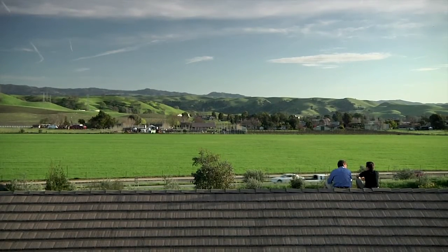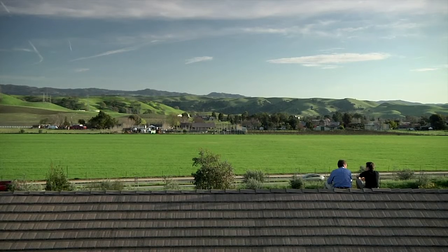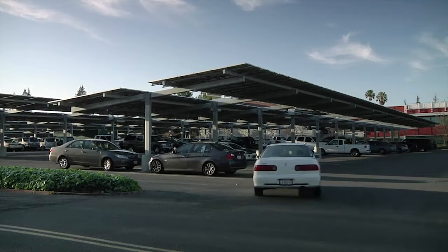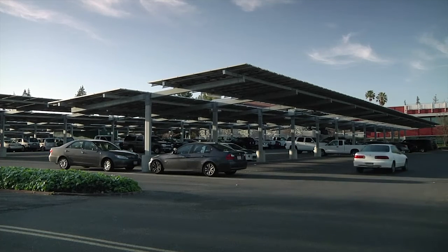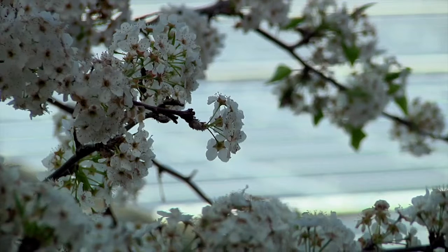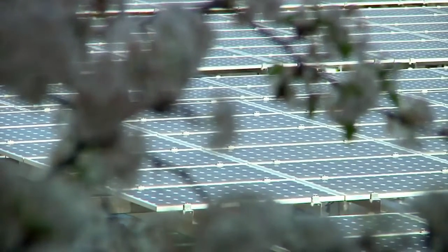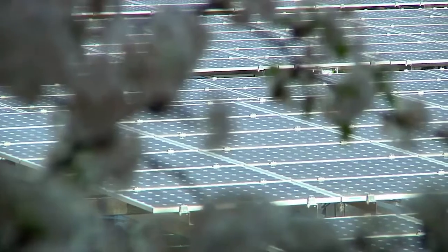Turns out solar too is regional. It's affordable where sun, subsidies, and electric prices are high. But where we have all these things, can we turn solar panels into a solar power plant? I went down the road to the Diablo Valley College. Basically, it's a parking lot canopy that provides shaded parking, but there's solar on the rooftops. So the solar produces about 50% of the campus's peak electrical demand.